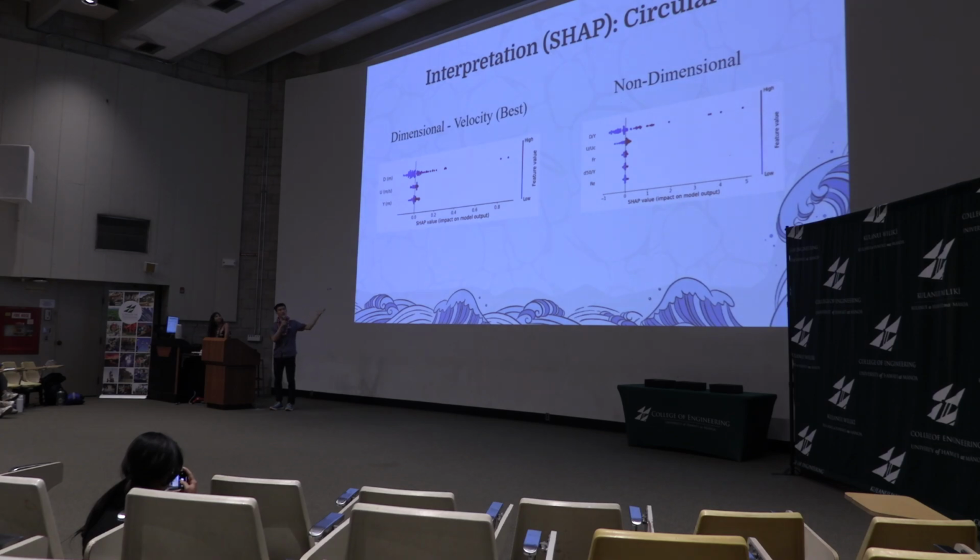So after doing all of that, all of our spreadsheets, data analytics, we had to interpret our data. So to interpret our data, we used Shapley, which is an AI regression or AI model that is used for interpreting or overcoming the black box nature of our model and our variables.